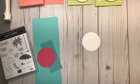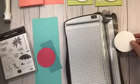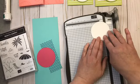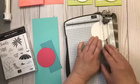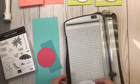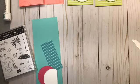I do need to do a little cutting. I want to cut this one to 2 1/4 because that's how big my box is. And so I'm going to cut that off just a little bit. I'm not going to put my cutter too far away because I'll need it again.